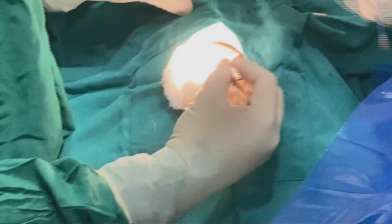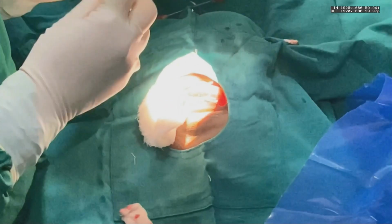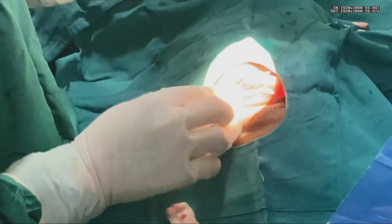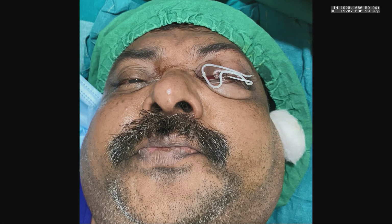So to protect the cornea, we did a lateral tarsorrhaphy, cut into the anterior and posterior lamellae, then through the bolster, that's 4 millimeter above the lid margin, then through the gray line, then the same is taken through the gray line, 4 millimeter below the lower lid margin, and through the bolster and tied in.